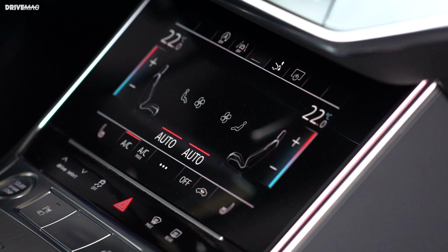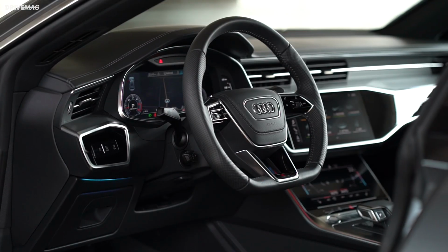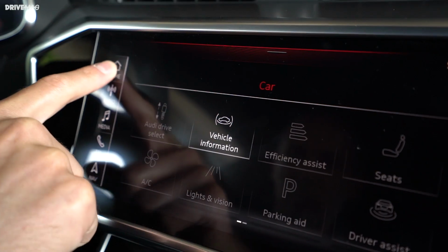Not to mention there is now a second touchscreen for the climate control and seats. The haptic feedback offered by the displays is a nice touch, but you won't get it unless your finger hits the desired icon with accuracy.